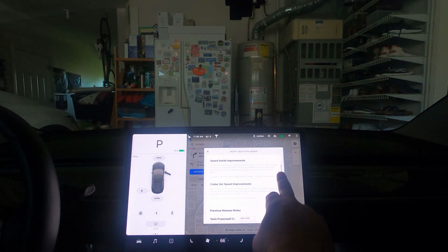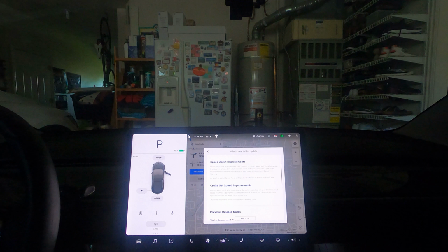Finally, there's a change in the cruise set speed improvement. If you're not wanting to go the speed limit, if you're wanting to go under the speed limit, you can tap the cluster speedometer when you're at the speed you want to be going. You can also tap the speed limit part of the display to quickly adjust it right to the speed limit. And if you have the 5 miles over set, it'll adjust it 5 miles over the speed limit when you click the speed limit indicator on the screen. So, all right, that's the basic overview.